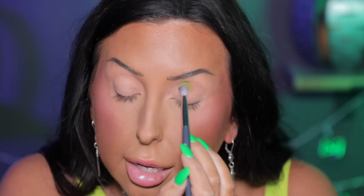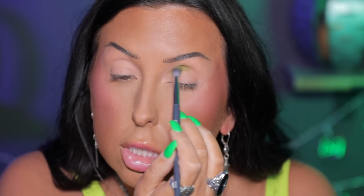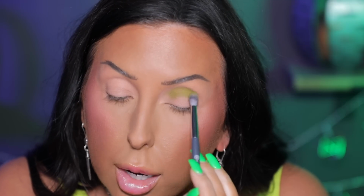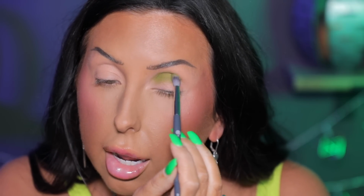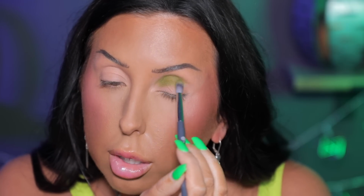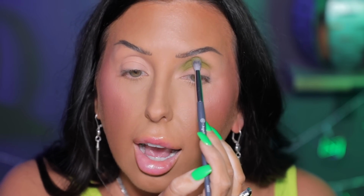Okay, so I'm gonna take this olive shade and I'm really just putting it right here. So if you can see when my eyes are open, this is basically like the socket of my eye. So I want to kind of stamp this green shade on, and then just kind of slowly blend back and forth and around.